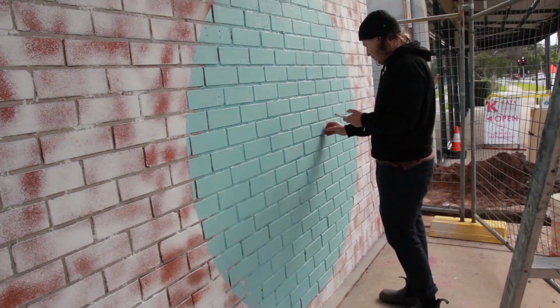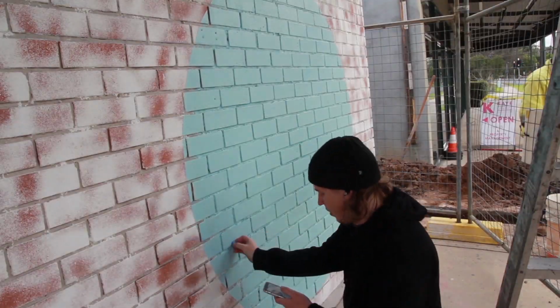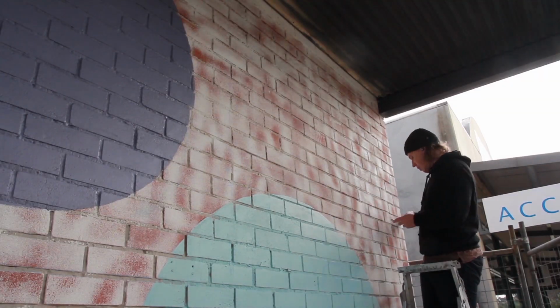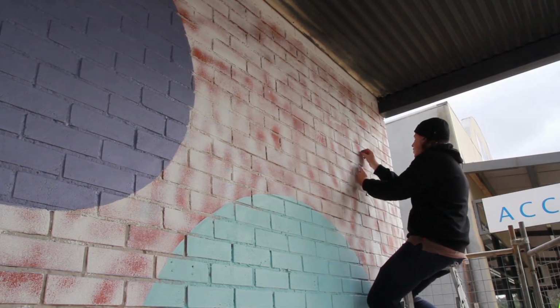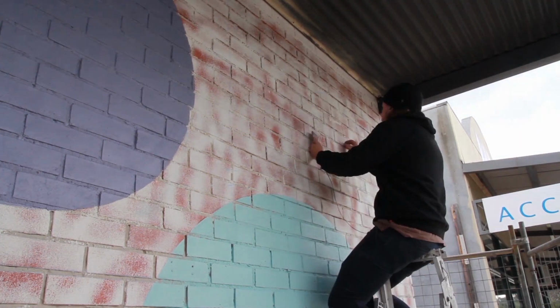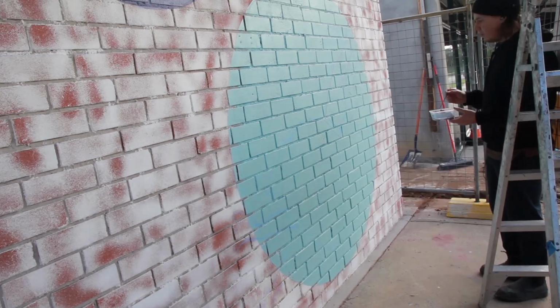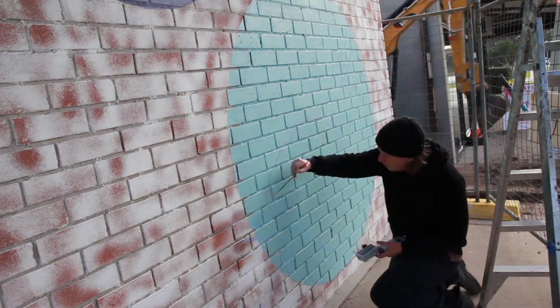As I said a bit earlier, I've been super busy lately. I've got a project coming up in Bendigo, which is a small country town. Well, actually, it's pretty big. It's a pretty big town outside of Melbourne, about an hour and a half outside of Melbourne. It's about two and a half hours from where I live.